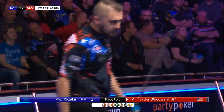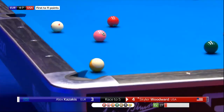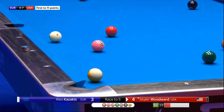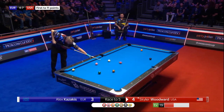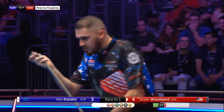What a pure hit that was. And look at the 4-9 combination to close the deal. I think that is it. I don't think we'll see Alex at the table again. 4-9. And it's going to be over and out.